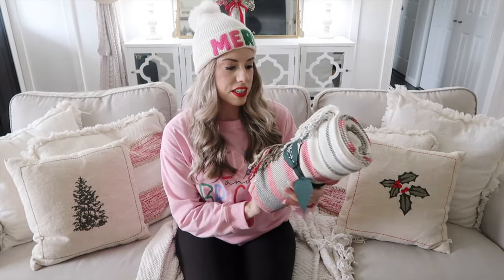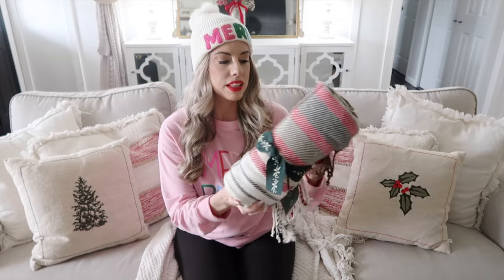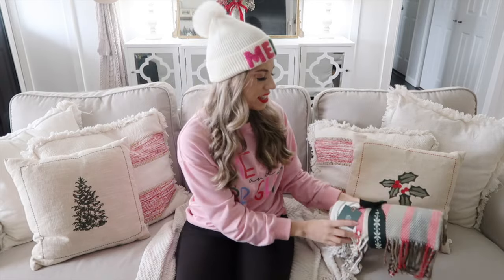So I got this adorable blanket. I love the traditional colors. I have another really pretty throw that I showed in my last haul that's from Hobby Lobby, but this one is a lot softer than that one. But this, like I said with the pillows, these could be used for years to come because they're so traditional and just a classic look. And I just think these look so nice together.